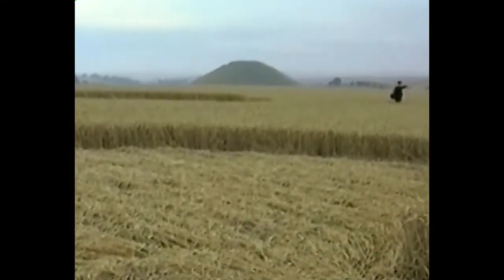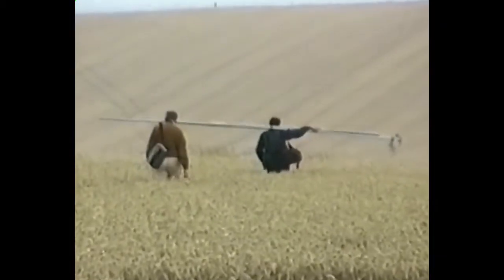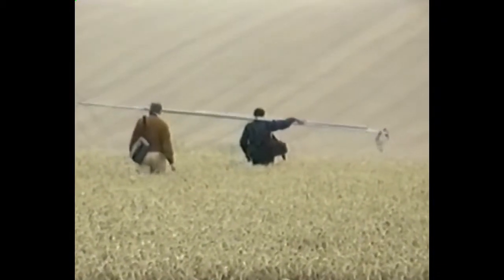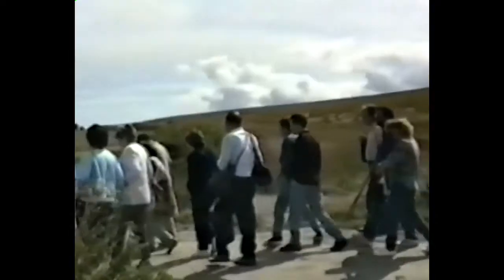So that was the grand finale of 1992. And here we see Busty and another very good friend of mine, Ron Jones, trudging off into the morning mist. But before we go to '93, let's have a flashback.